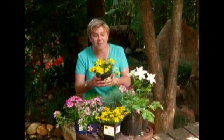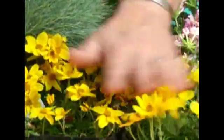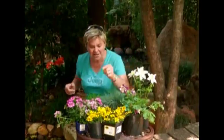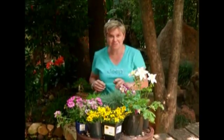Bidens is a low-growing perennial, spreads out, great on the edge of pots or on banks and in hanging baskets that get loads and loads of sun. Bidens is a fantastic filler plant, and if you're needing something just to give that little spunk to your garden, then try this guy. You can either buy it in packs at your garden center or as individual little plants.